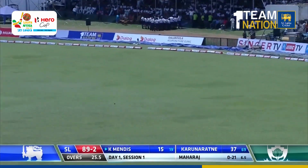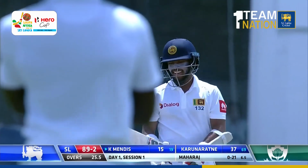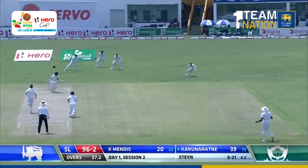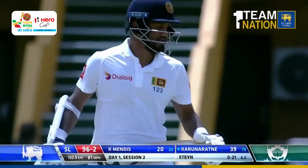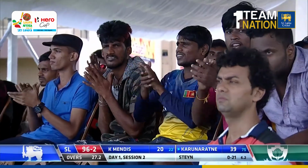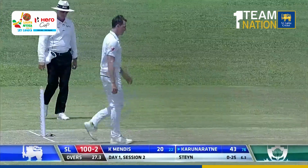But not that length. Early lunch for Mendes, who wouldn't miss out. That'll be 4. All along the ground through the slip cordon. And it brings up 100 for Sri Lanka.